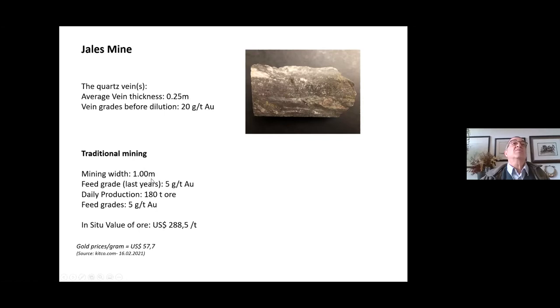In this mine, the reason why they were going into very artisanal mining is that they were trying to minimize the dilution, because the host rock of the vein is virtually barren, so you can get no contribution from the host rock, no alteration. Well, there is a cerussite alteration, but it's not gold bearing at all. So the feed grade, once diluted, is 5 grams per ton, and the mine was able to produce about 180 tons a day of ore with this feed grade.